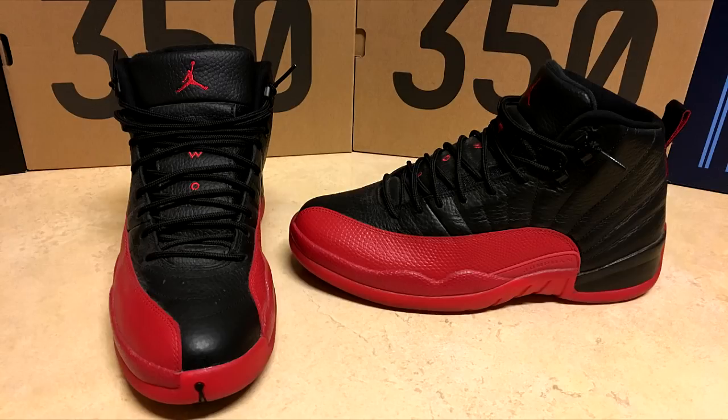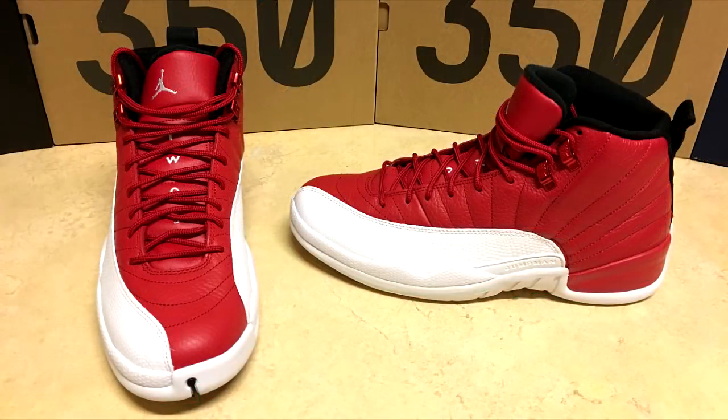Moving on to the 12s, we got the Flu Game 12s 2016 release. I think the original Flu Games are actually suede and the 2016 release are not suede, but that doesn't really bother me. I think it still looks really good either way, and they have a nice little story behind them as well, so that's cool. But next, we have the Gym Red 12s. These came out last year as well. Last year was the year of the 12s. I don't really have too much to say about these. I just like how they look.